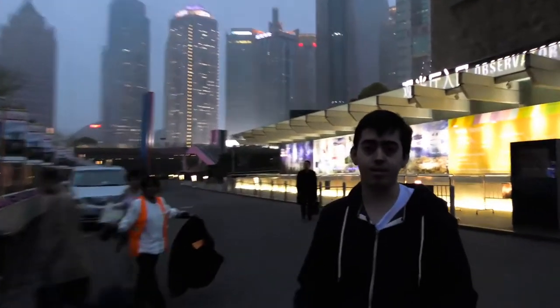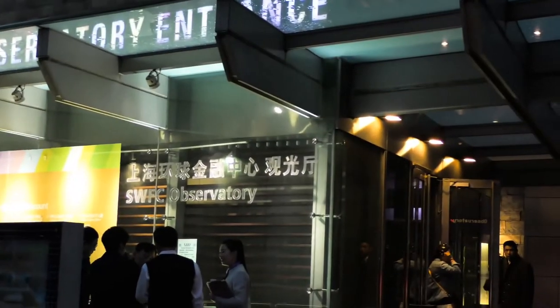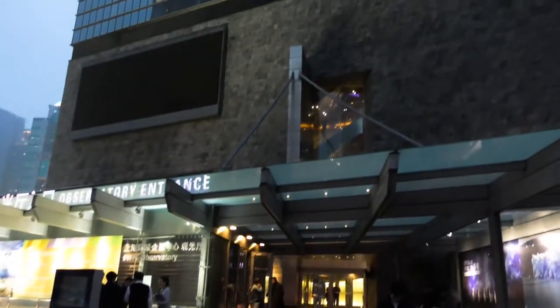In the heart of the Pudong Financial District of Shanghai are many, many skyscrapers. In fact, too many to count. And behind you is the Shanghai World Financial Center, and we're about to go up it.